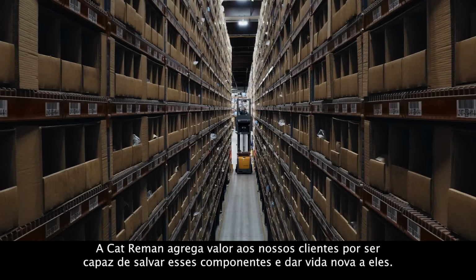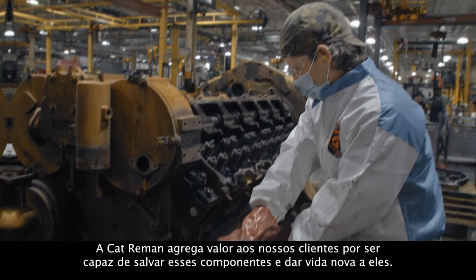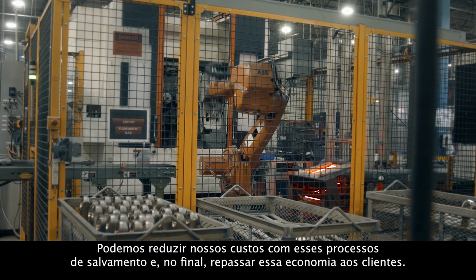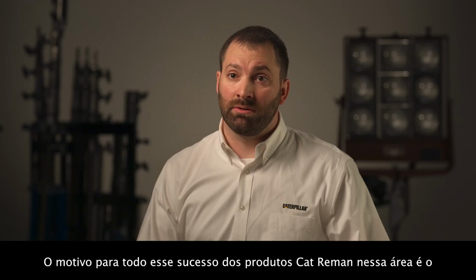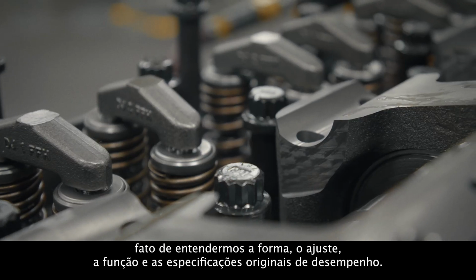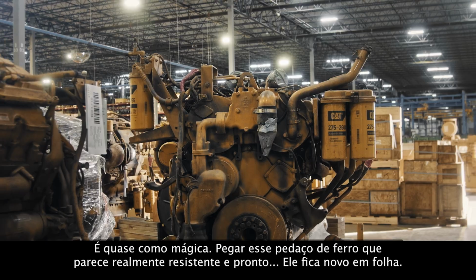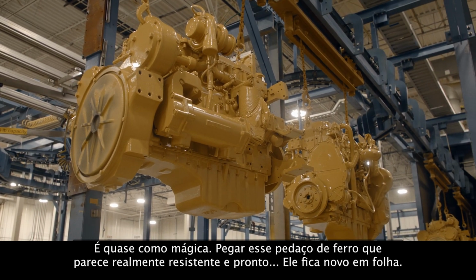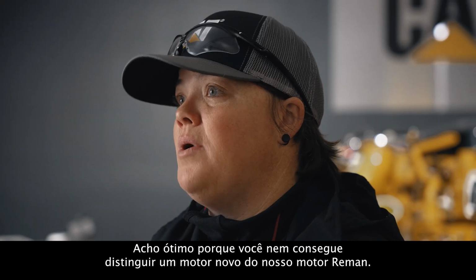Cat Reman provides a value to our customers by being able to save these components and give them another life. We can cut our costs by having these repair processes, and in the end, we can pass those savings on to our customers. The reason that Cat Reman is so successful in this space is because we understand the form, fit, and function, the original performance specifications. It's almost like a magic trick, taking this really tough-looking piece of iron and ta-da, here it is, like new. I feel like it's great because you can't even tell a new engine from our Reman engine.